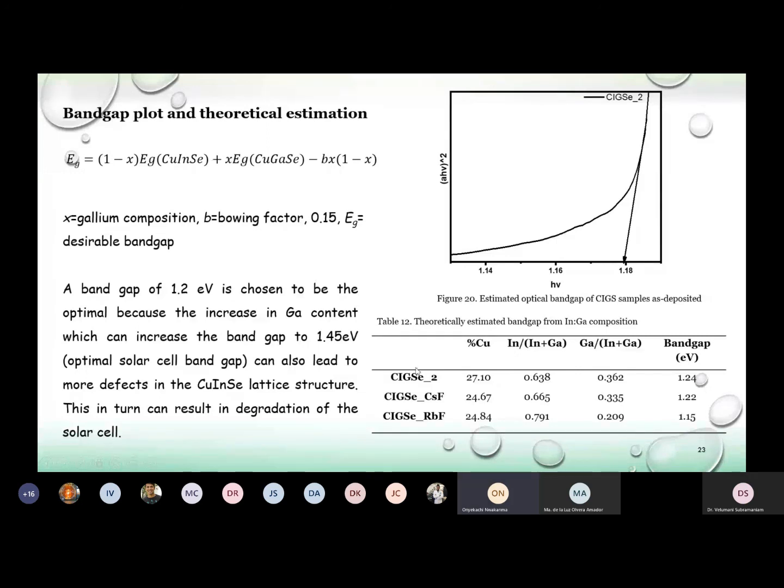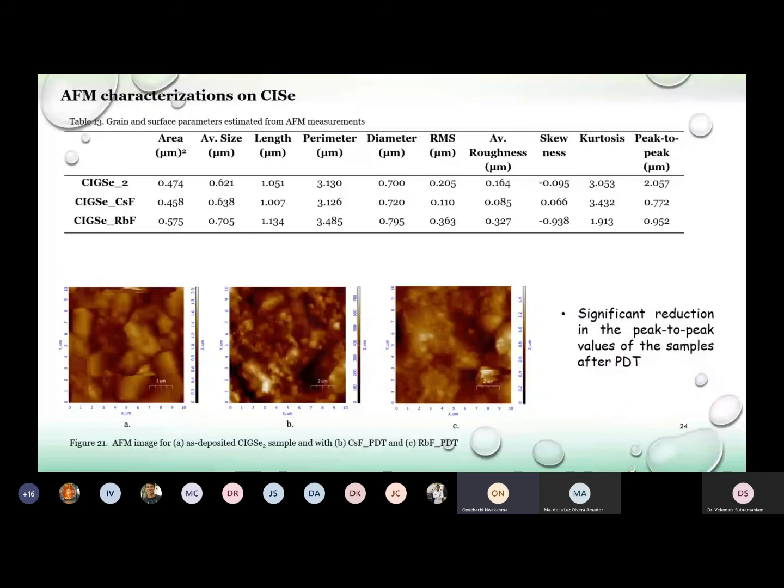While that of the cesium fluoride and rubidium fluoride, in this case, copper, and with cesium fluoride, cesium deposition and rubidium deposition, the band gap is about 1.22 and 1.15. For the surface treatment, for the grain analysis and surface parameters from AFM measurements, the area of the grain remains the same, but we made an important observation here that the peak-to-peak value reduced significantly after the post-deposition treatment from 2.057 to about 0.77.